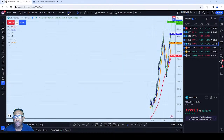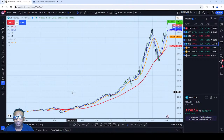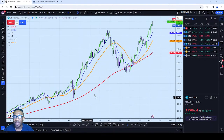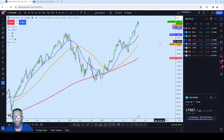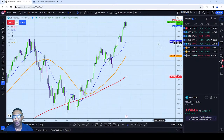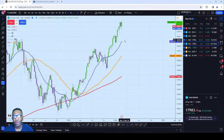Let me change it to weekly. So this is the data we have beginning from here back in 2003. So this, as we have here, is the all-time high. Whether price will continue making new highs, we don't know. So all we do is follow price. As it moves higher, we follow it and we ride with it.